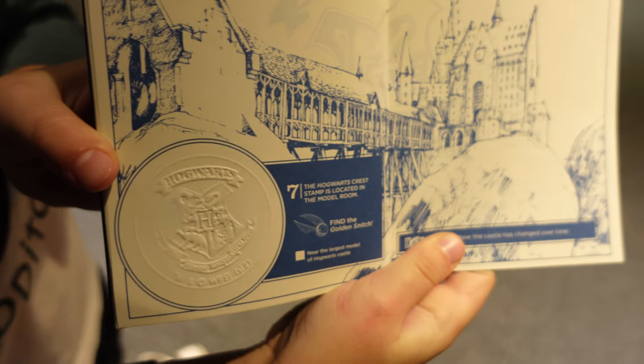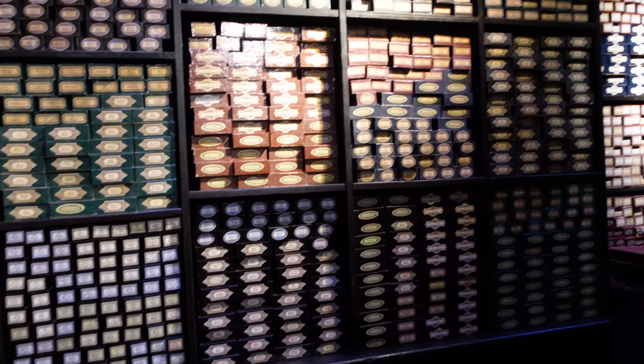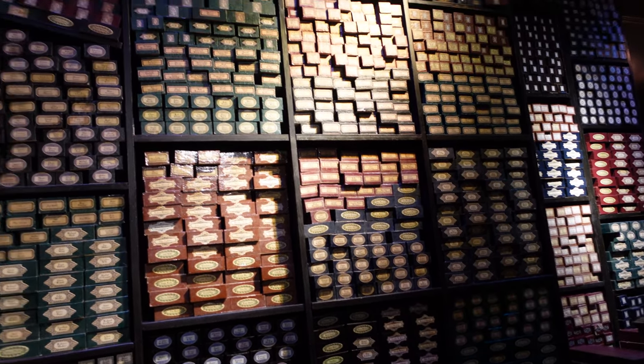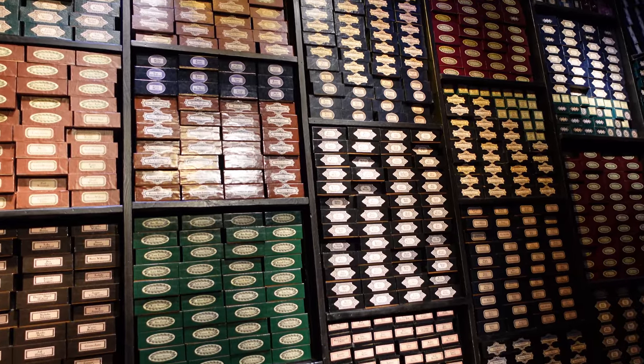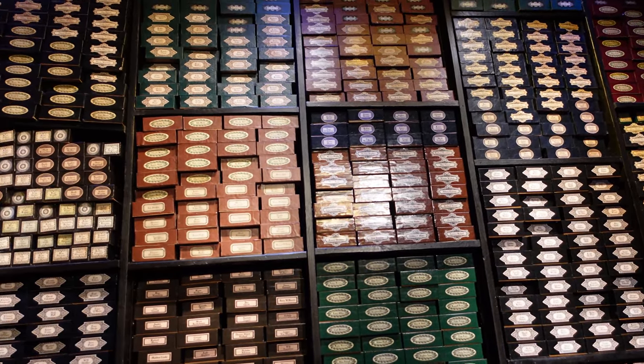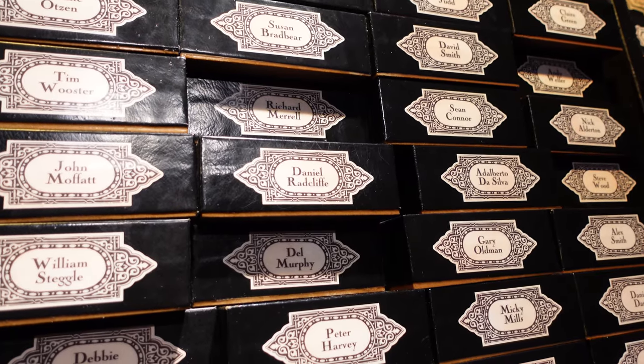We got our last stamp, presented in dramatic style. This room is awesome because all of these wands have the names of the people who were involved in the filmmaking process. Be hard to spot Daniel Radcliffe in all of this. Oh wait, I got it.